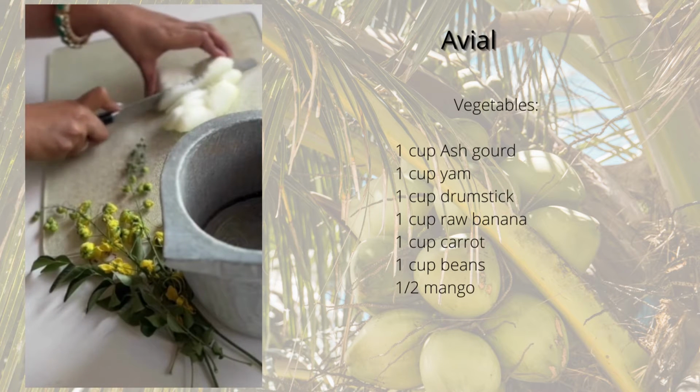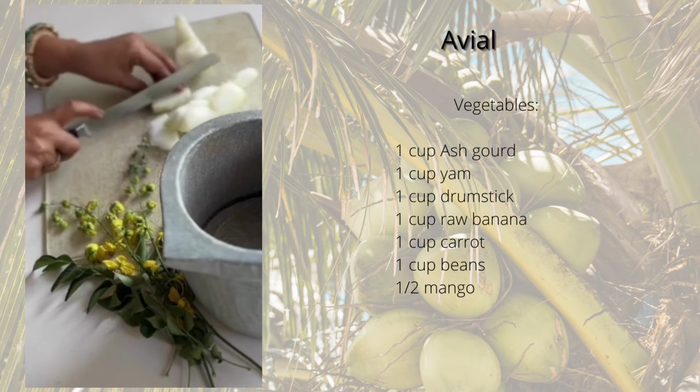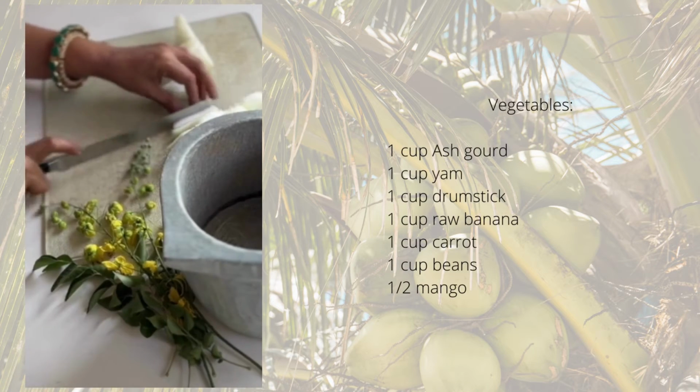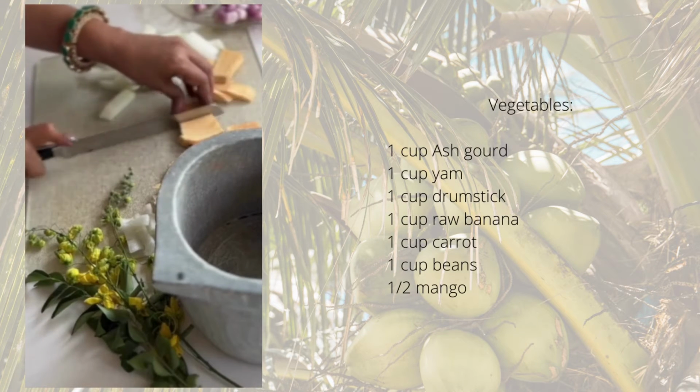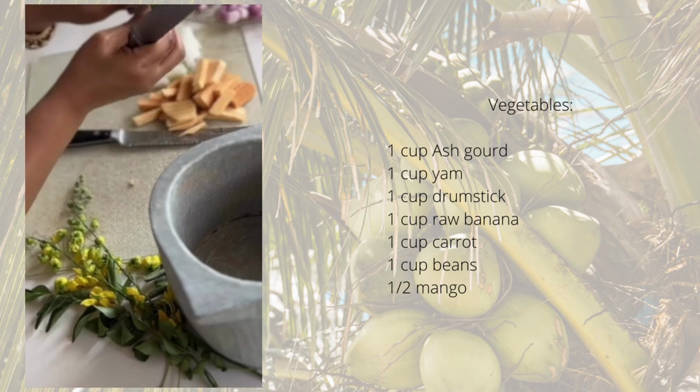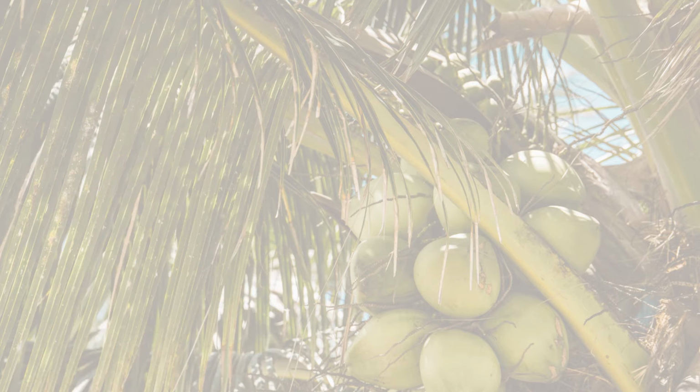The ingredients used for this recipe are ash gourd, yam, drumsticks, raw banana, salt, turmeric, coconut, green chili, cumin, shallot, yogurt, coconut oil, and curry leaves.